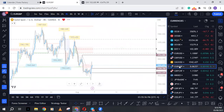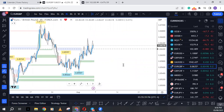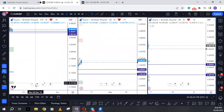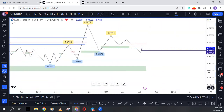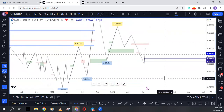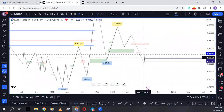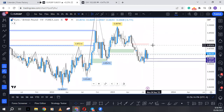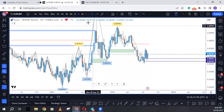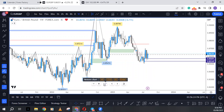The next one we're going to be looking at is EURGBP. If we look at the order flow on the weekly, it's down. Price is just retracing this point to this point. Price is trying to retrace, probably to come to this fair value gap. Long term on the weekly, that's from the weekly upwards.